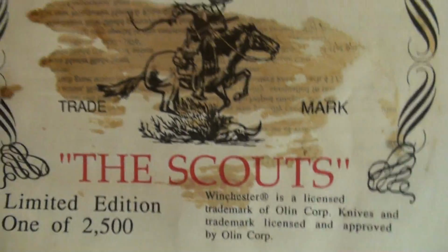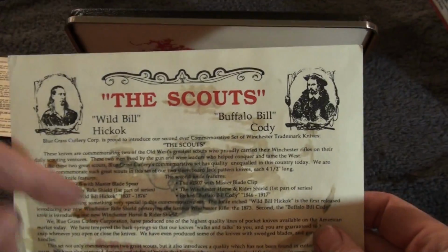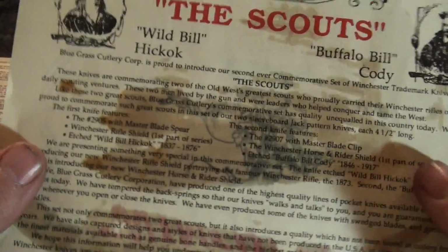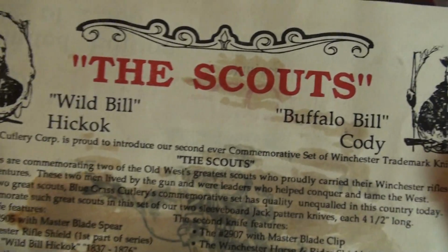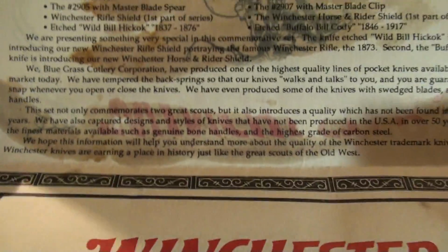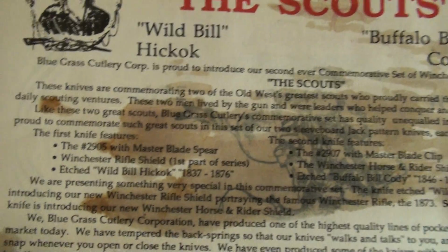But let's see here. This is just your certificate. I think that staining actually adds some kind of authentic old school look to it. And you got one that's a Wild Bill Hickok and one that's Buffalo Bill Cody. And then you got all your information. I don't know if you guys want to read that. I'll try and do it slowly if you guys can see that. There we go.